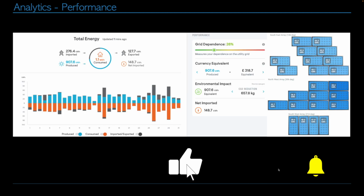Okay, so let's get into some numbers. The details from Enphase are, for the month of July, we produced 907 kilowatt hours of electricity. We exported 127 kilowatt hours and we imported 276 kilowatt hours. So in total, that meant our house consumed 1.1 megawatt hours in total.